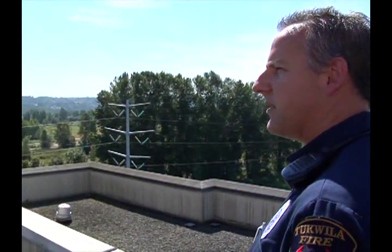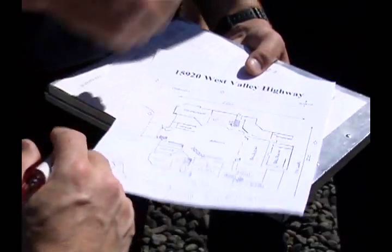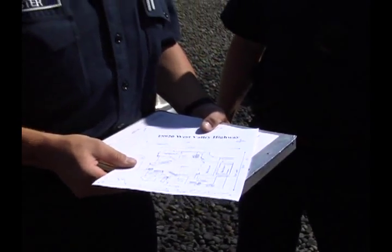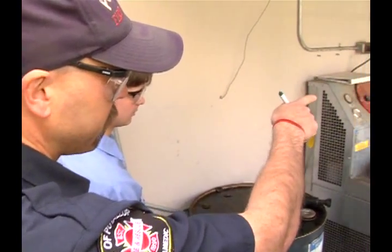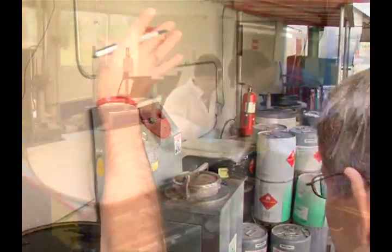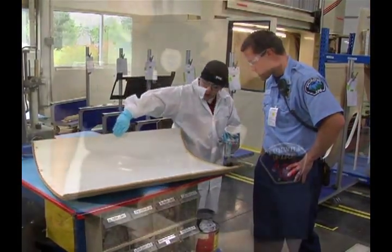There are many reasons for conducting building pre-incident surveys: to become familiar with the buildings and the associated hazards, to be able to see how existing strategies apply to the building, to recognize hazards that were not known before, to provide value to your citizens as an aid to fire prevention, and to gain on-site information for the pre-incident plan.